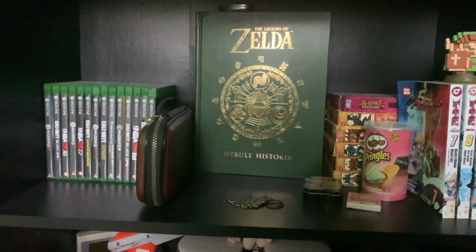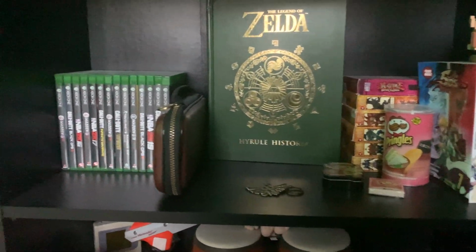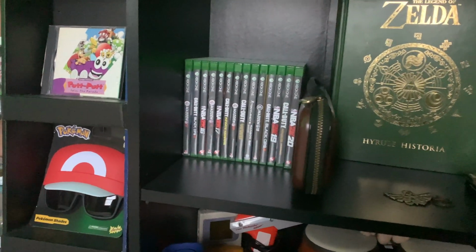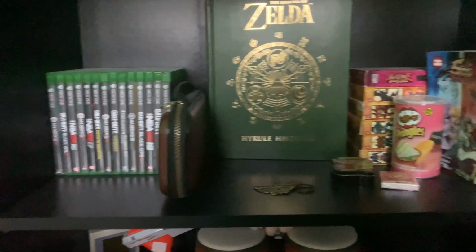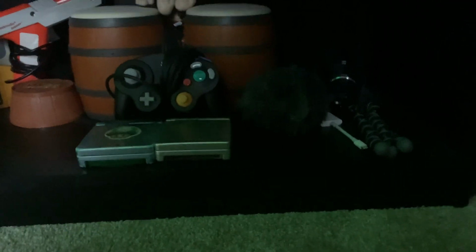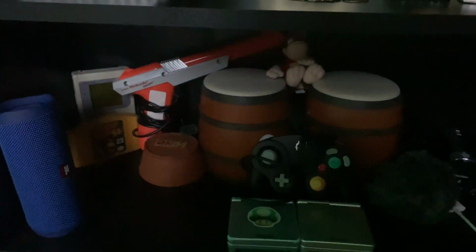Then we go down here to the Zelda shelf. I thought it's not really that much Zelda. I kind of have the Xbox cases with green. This is just half the games I have. My brother has the other half. Some Yu-Gi-Oh stuff also. And then down here, just some camera stuff, old Game Boy, GameCube stuff, JBL speaker, and yeah, okay.